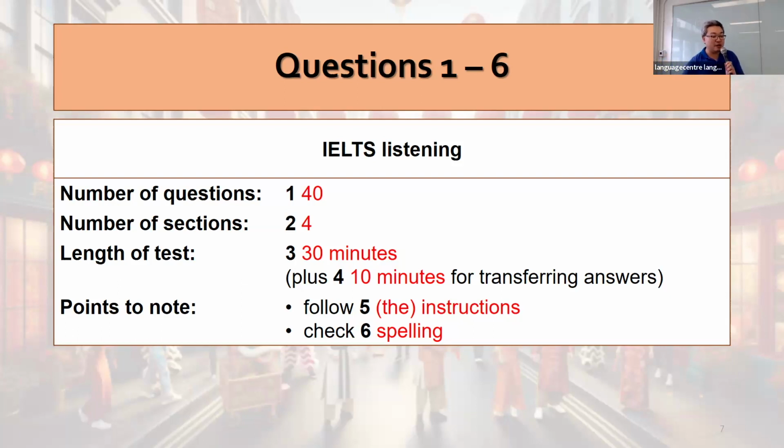But sometimes IELTS can be tricky in the sense that the word requirement will change. Sometimes you can't write more than 1 word. Sometimes you can't write more than 2 words. So that's what I mean by following the instructions more closely. Because if you don't follow instructions, you lose marks, even though your answers can be factually correct.